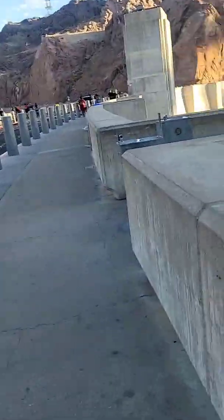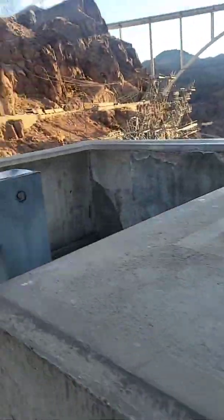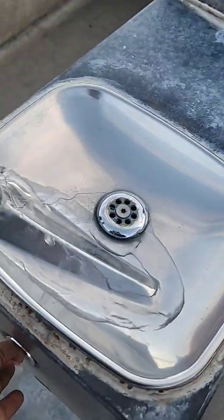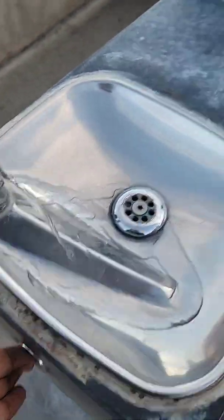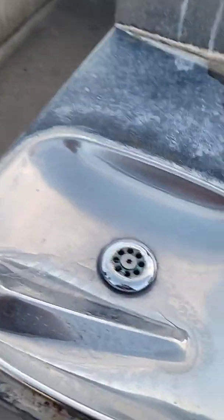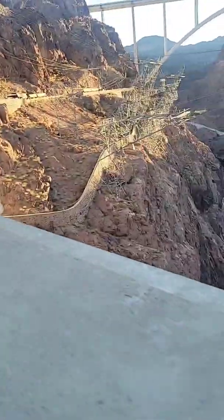Let's keep going. Yo, the water's dry. Oh, baby, there's water. You see that? There's a water fountain. It looks old though. Let me see. It's not cold. I'm thirsty. It's so hot. Oh my God. The water is hot, boiling. And I'm so thirsty.